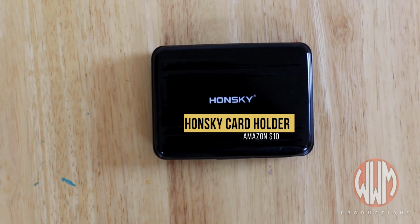And then finally we have my SD card holder from Hansky. This is a hard shell cover. It recently got banged up because I was going on a shoot and I didn't notice that it was under my chair, a car chair, and I moved back. But just to see how, even though it got a little dent here and it can't really close on its own, it still keeps my SD card safe. My SD cards did not mess up at all.